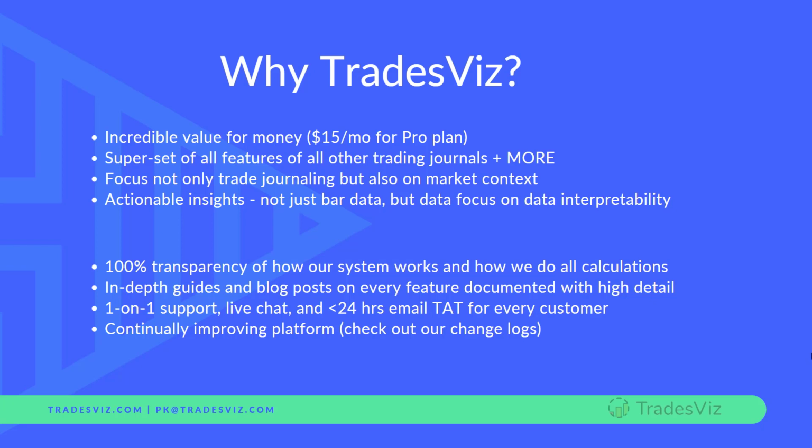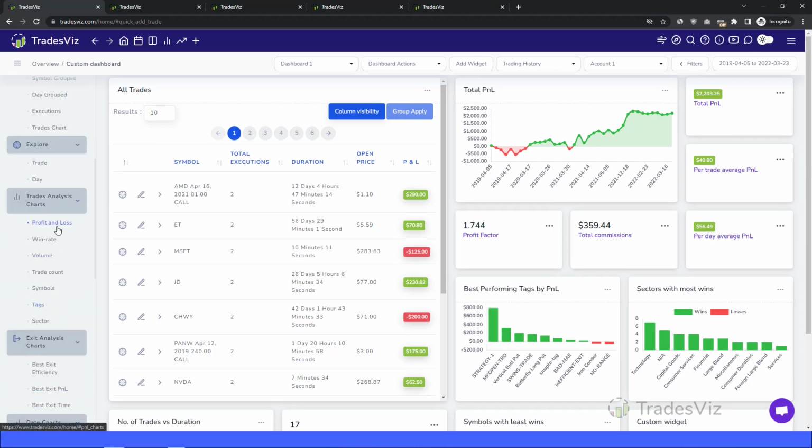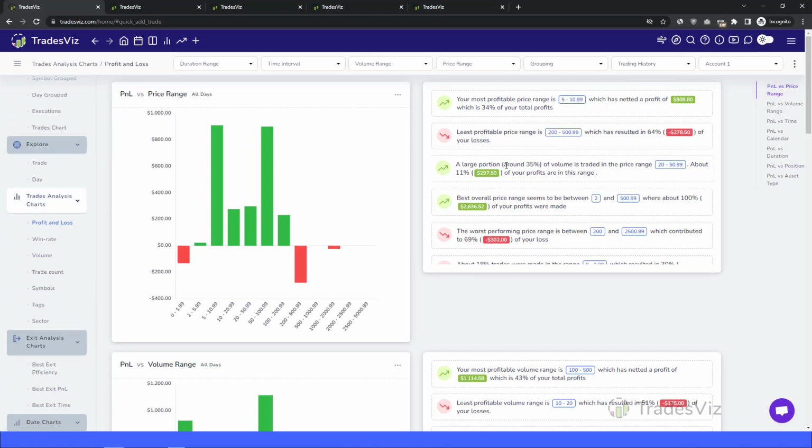If you compare TradesViz with other competitors such as TraderVue or TraderSync, etc., you'll notice that we are basically a superset of features compared to other trading journals, plus more. Right? The focus is not just on trade journaling, but also on the context of the market. Right? So when you trade and what conditions do you trade, all of those statistics and insights matter. And the insights that we have are not just bare data, but we focus on actionable insights.